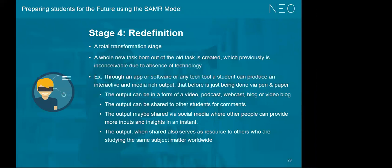That's what we want for our students. We need to transform teaching and learning in such a way that it creates an impact not only within the classroom, but also outside of the classroom, which before was not possible, because of limited access to technology. And now the impact of this can be global. It's not only within the four walls of our classroom.